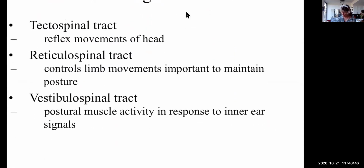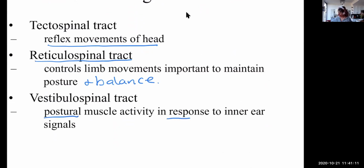Other tracts that are descending are known as the tectospinal tract. They're responsible for reflex movements of the head. Reticulospinal tracts control limb movements and help to maintain posture and balance. And the vestibulospinal tract is instrumental in posture as well, in response to inner ear signals. So the inner ear is structured in such a way as to hold fluid and membranes and hairs, and moving the head will change the fluid in that chamber and send a signal about where your head is, essentially.